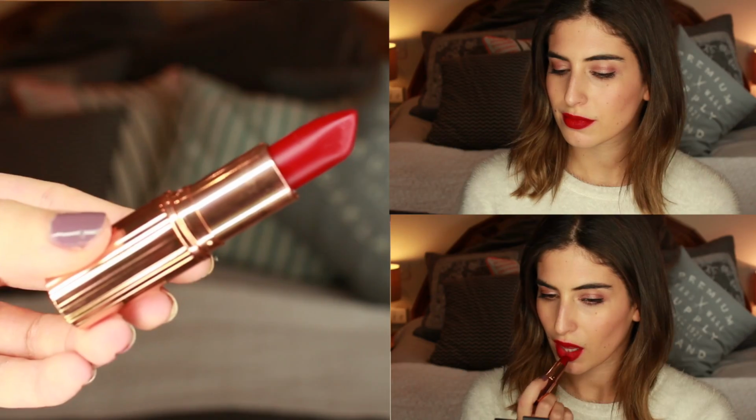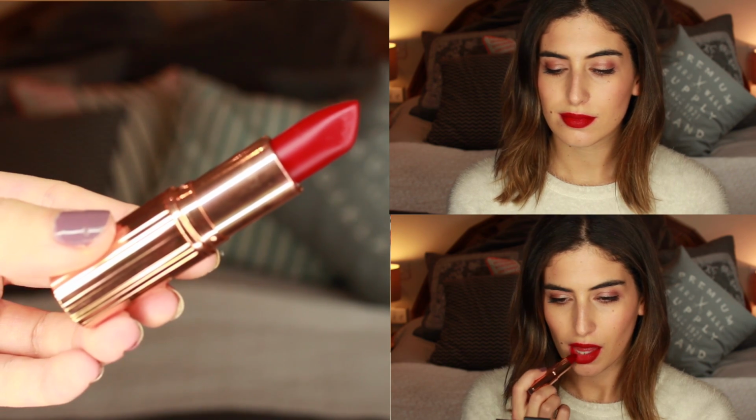Next up is definitely not going to be a surprise to you guys. It's from the Charlotte Tilbury Matte Revolution range, which is my favourite matte formula for lipsticks. They're so lightweight and luminous and easy to wear. They're just so comfortable. I can't even describe to you how comfortable these are. She has a special shaped bullet that's kind of square as well, which makes it really easy to apply.